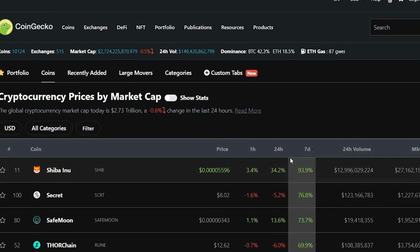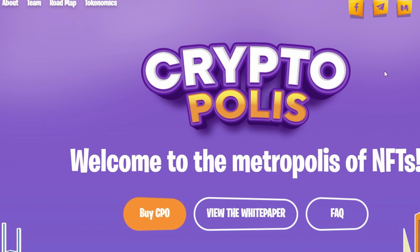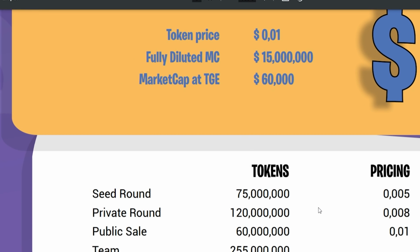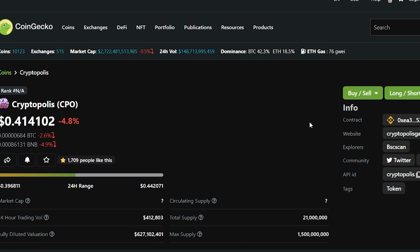And for everyone who has been positioning themselves for this, well, you are making significant gains. Just look at Cryptopolis. Cryptopolis launched staking, and for everyone who got into the pre-sale here, or not the pre-sale, but the public sale, you can see that the price was actually $0.01. And the price right now is actually 41 cents here. So that's a 41x right there. So congratulations to everyone who got in here.